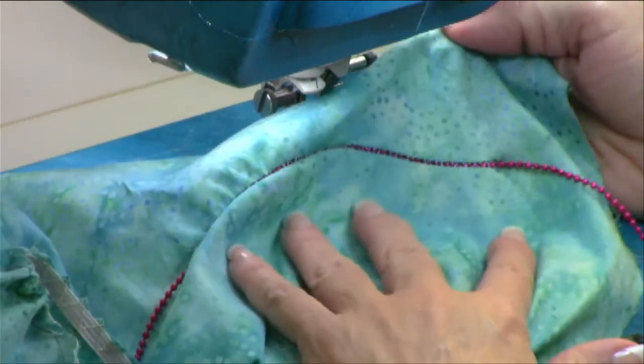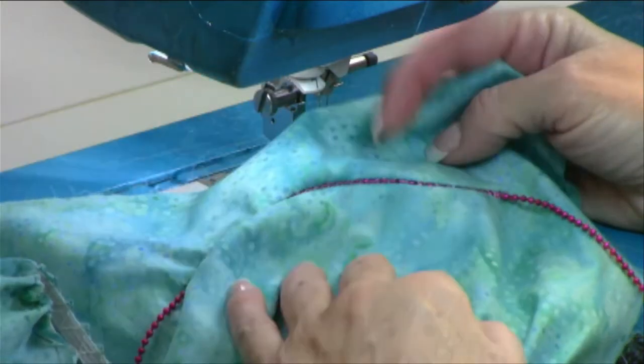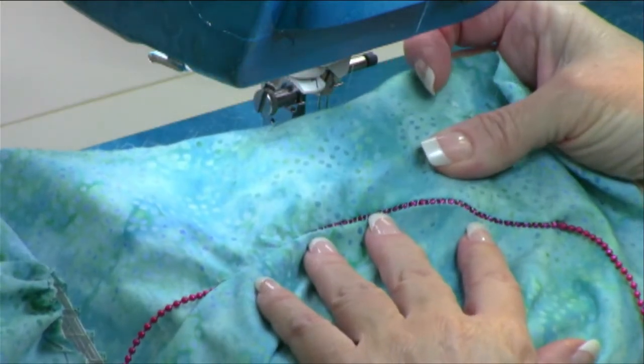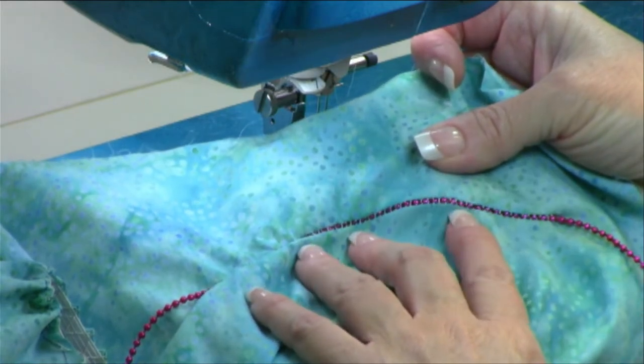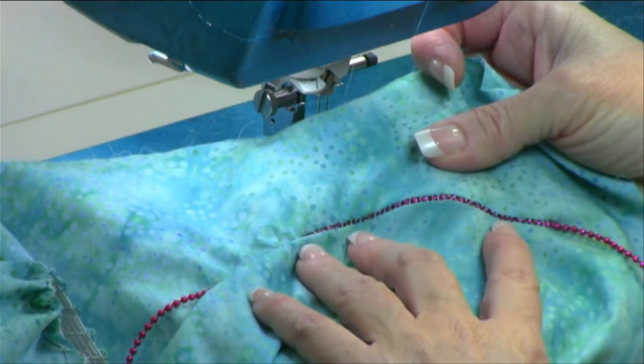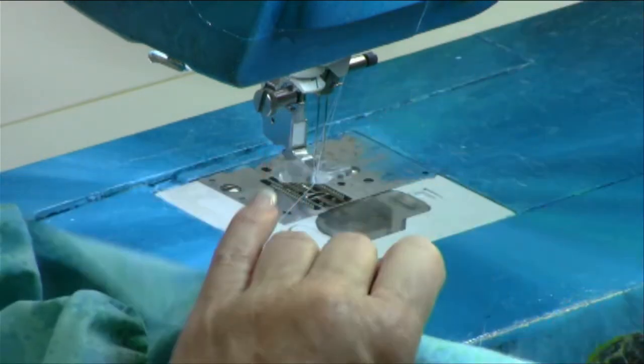And now your beads are in the fabric instead of on the fabric. And what that does for you is it makes it so you can sew beads on infant wear and not hurt the child. With the invisible thread in the needles as well, you just have this beautiful little hint of beads beneath. But you can even take it further.